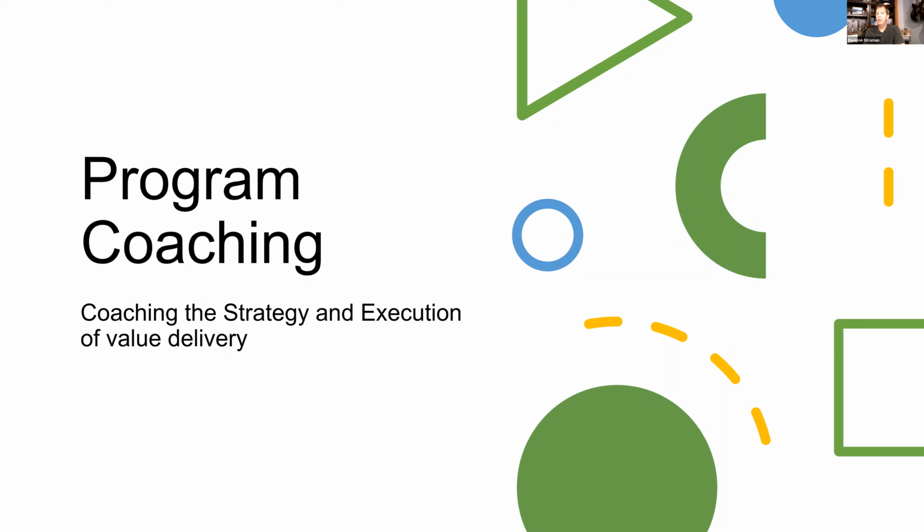Absolutely. Okay, so let's talk about program coaching. So team coaching is coaching where the value is delivered. Program coaching is coaching where the strategy and the execution of value delivery really lives at that program level. Now, obviously, portfolio and enterprise have a lot to do with strategy, but this is where the strategy turns to execution. And so it's a critical area to be coaching.